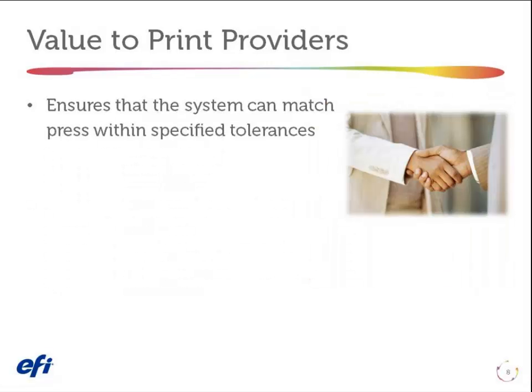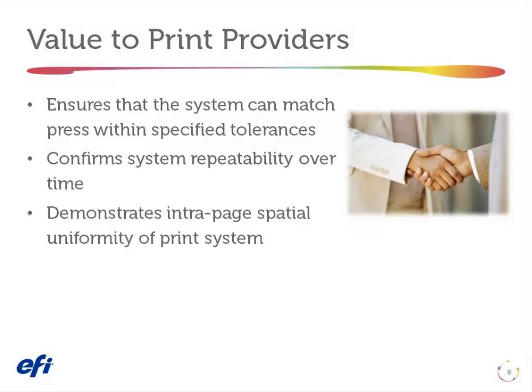As far as you, the print provider, the value of a certification program is that it ensures what you're buying can do it, right? Not all digital press systems have any of these certifications that we're discussing. It confirms a number of other things, as you'll see when we go through the IDEAlliance one. System repeatability over time, spatial uniformity, which refers to the color being consistent from the left to right and the top to bottom of the page, not even from page to page.